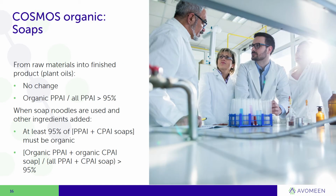And for a soap to meet the adapted organic guidance, its raw materials must come from plant oils that have not been changed and that meet the organic PPAI requirements of greater than 95%. When soap noodles are used and other ingredients, at least 95% of the PPAI and CPAI soaps must be organic. And again, these are referring to the surfactants.